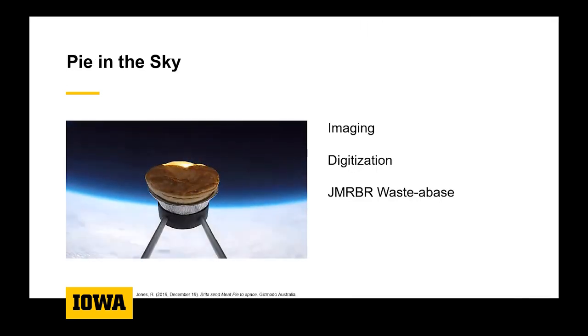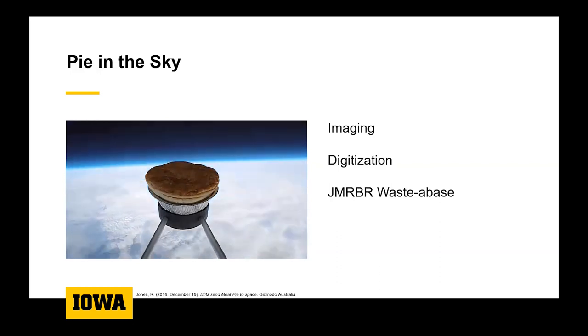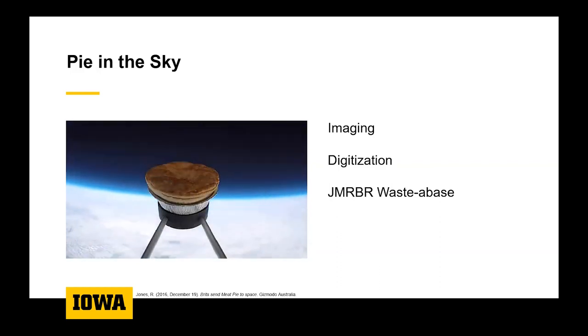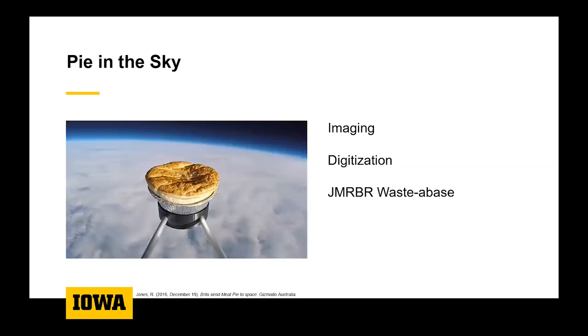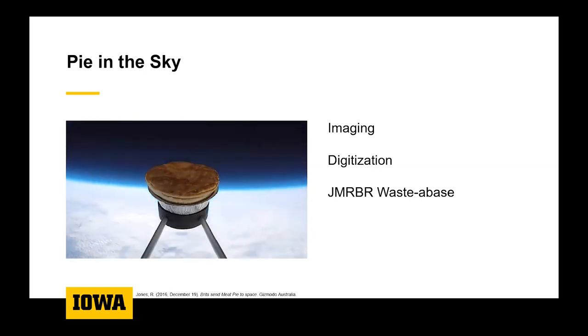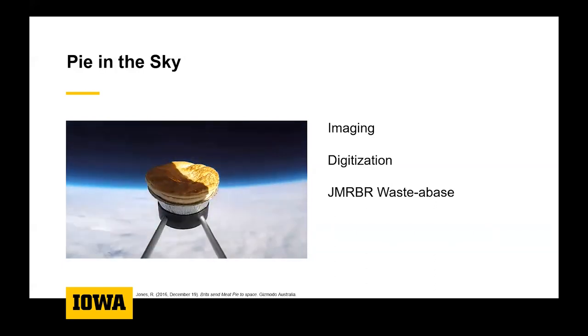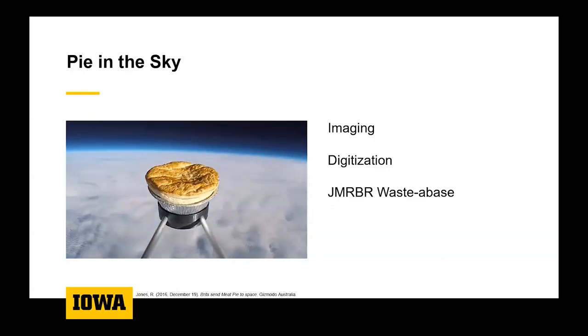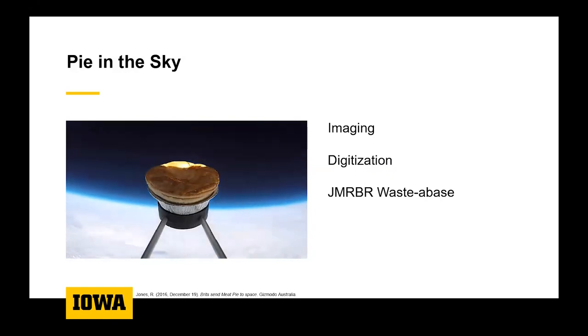So pie in the sky. If money were no option, what would I love to do? One, continue imaging. I'd love to image the whole collection. That's probably not going to be possible, but there are so many things that are hidden. We really can't see them. The only way to see them is to somehow image them through the covers. Digitization, it would be great to digitize the examples that we do have. Again, my iPhone really only does so well trying to capture this material, so it'd be great to have those digitized. And then something I'm tentatively calling the JMRBR waste-a-base.